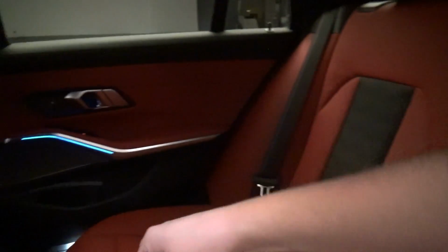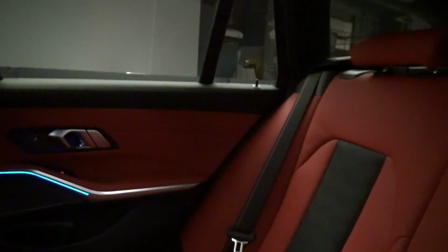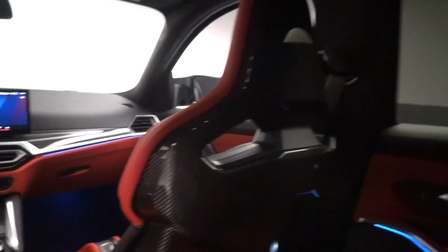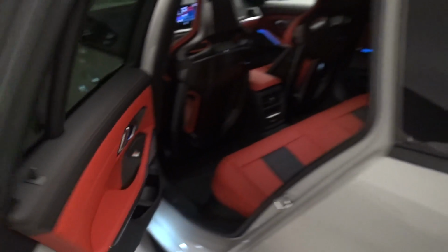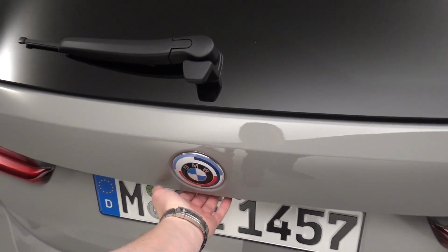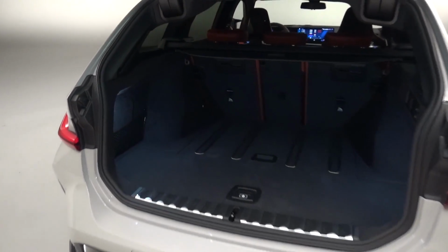Pop open the central armrest. You've got a little bit of storage and some cup holders here. And obviously the through load system with the seats also folding in individual parts, should you wish to maximise the practicality in the back. We've also got the privacy glass back here, so it's quite dark with those tinted windows. But obviously 3 Series, so slightly smaller platform size. If we come around to the back, just open this up, show you a little bit more of what we've got going on back here.